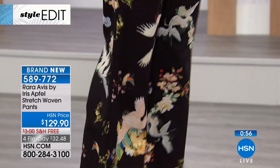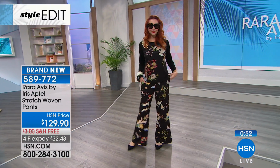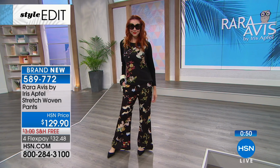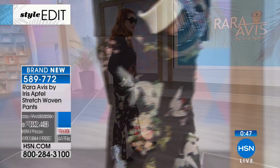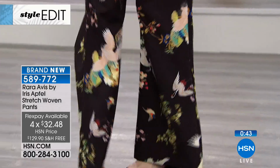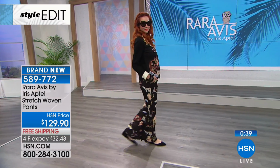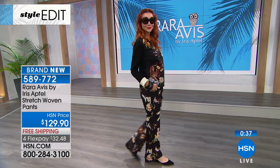So all you do, here again, it's the black or the red. Your sizes are 2 through 24. And everything, whenever you're buying a fashion item, is in your flex pay payment. And then this is the crazy part. You throw them in a washing machine. Oh my gosh, I read that and I'm thinking, I know. So that makes them beautiful to travel with.